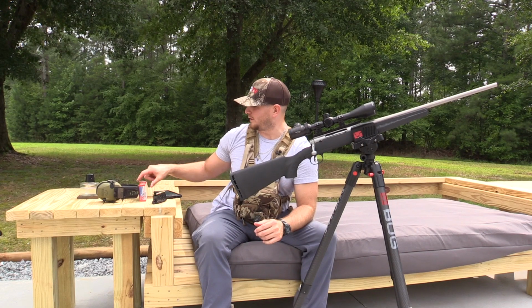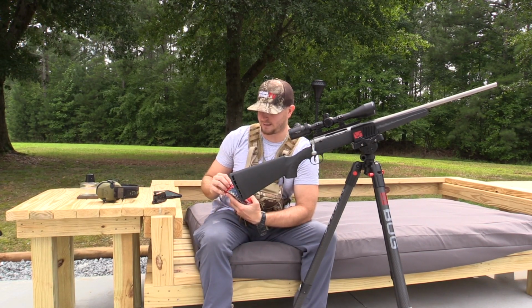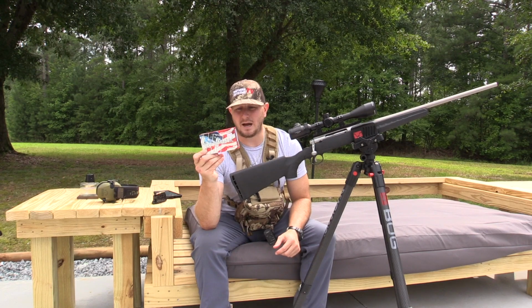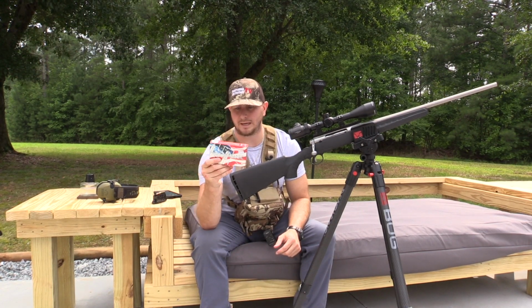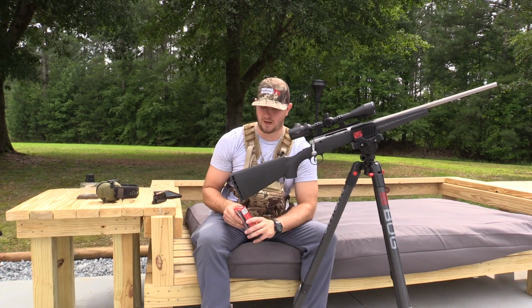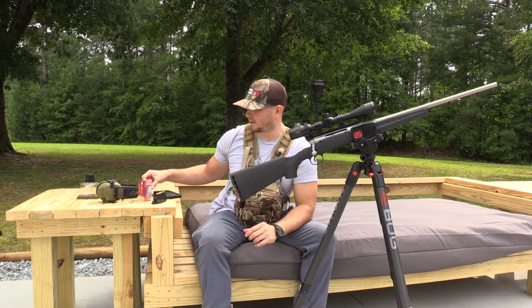I'm going to be shooting the Hornady American Whitetails. These are the rounds that I got to try to shoot out of this gun, and they were $24 per box. Now, I did not buy this ammunition here in my home state of North Carolina. I actually had to travel way up north when we were visiting some family to get this ammunition, but it was $24.99, which is a really, really good buy for the Hornady American Whitetail.